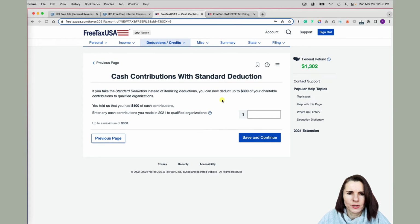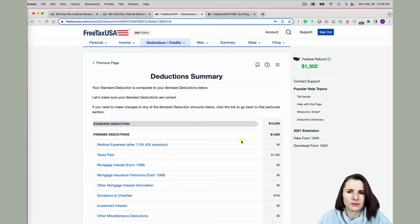And here's another screen. So if you didn't enter the $100 in the itemized deduction, you can enter it here because the tax law changed for the past 2 years so that you can deduct some cash contribution, cash, not goods, but cash contribution, even if you use standard deduction. So you could enter it on this screen.